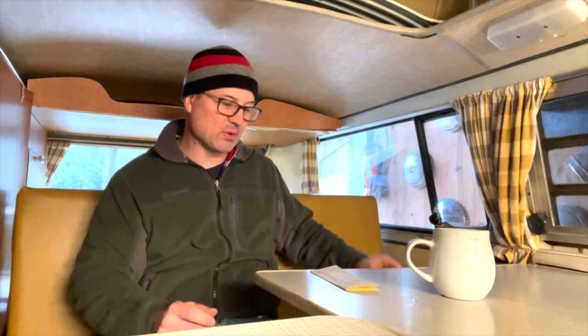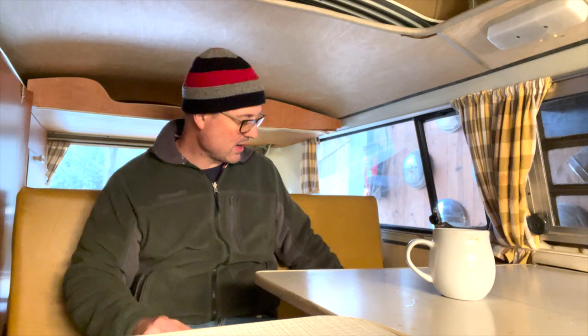So it's kind of neat when you get old Volkswagens like this. They come with all kinds of different documents and paperwork, and you can see what work was done on them. But they're just a lot of fun.